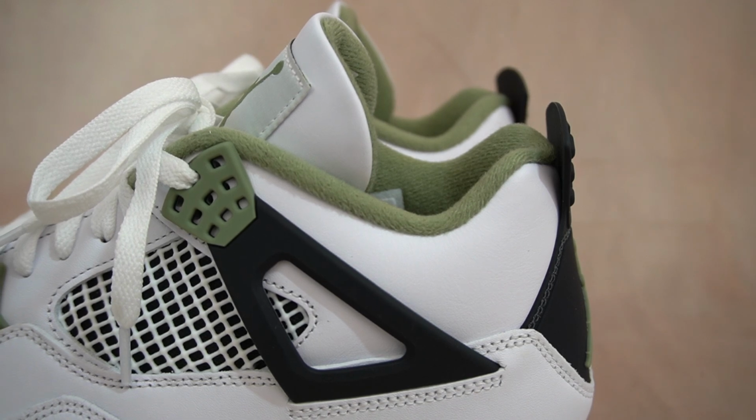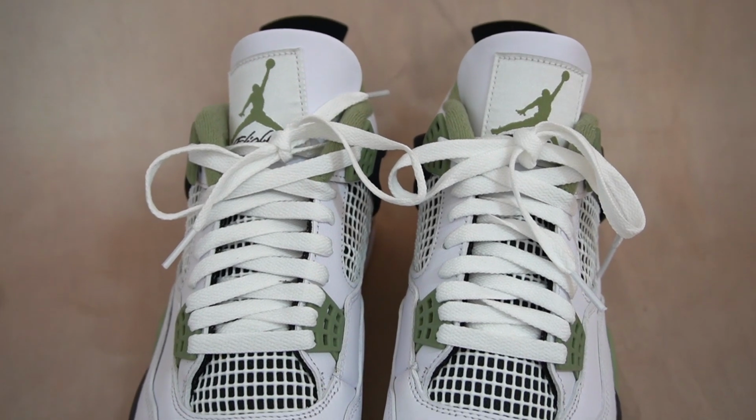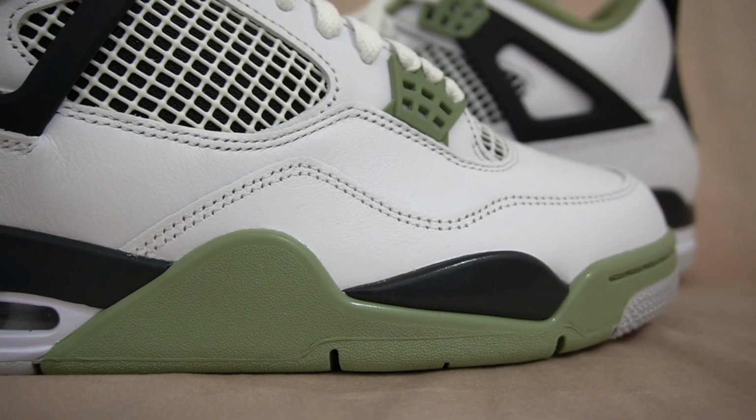The green is in all the right places, on the ankle collar, the Jumpman logo on the tongue, and also on the midsole. Yeah, I'm feeling this colorway a lot. Let me know down in the comments, what do you guys think of this oil green colorway?